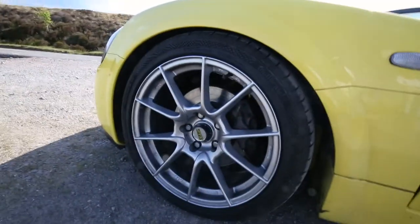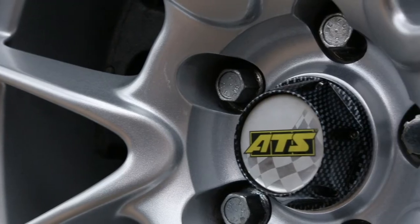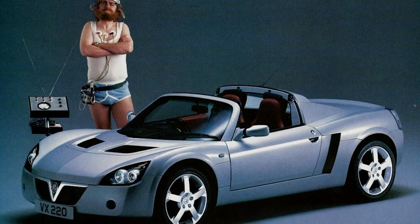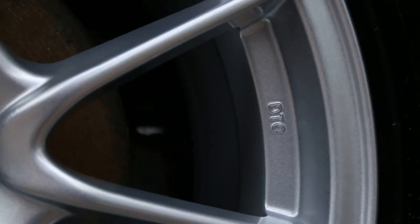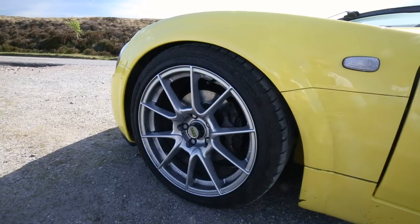Something else that was added by a previous owner are these things here. ATS DTC 17 inch alloy wheels. Aftermarket of course, but a really good addition to any Vauxhall VX220. That's because when Vauxhall released the VX220, it came with pretty heavy 17 inch wheels all round. The front alloys weighed 9.8 kilograms each, and the rears weighed 11.6 kilograms each. That's considerably heavier than what Lotus were offering with the Elise. These wheels remove about 2 kilograms per corner on the car, so it's a great, great improvement, and of course that's all unsprung weight, which is fantastic for cornering performance.